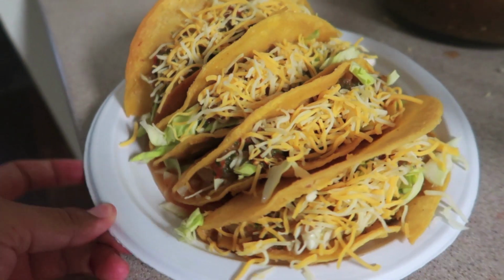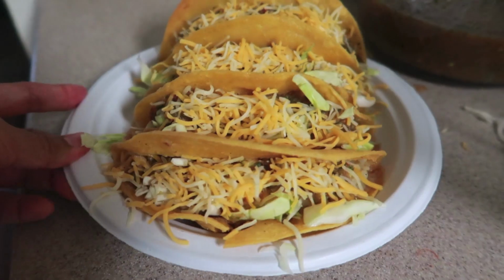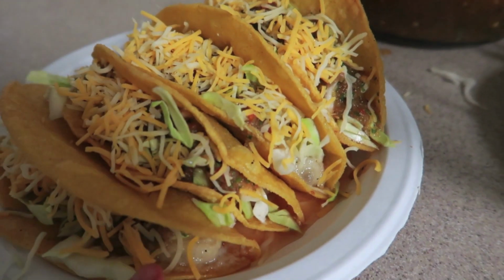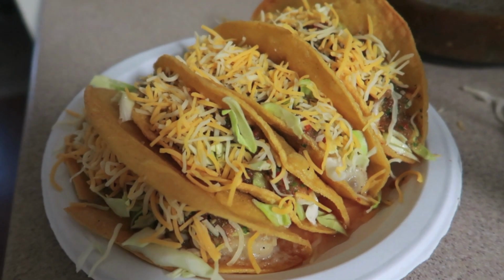Alright everybody, this is what it looks like. This is the potato taco with mashed potatoes, salsa, cabbage, and cheese. So much fun filming this, and I am just excited to eat, and I know Erin is.